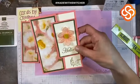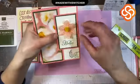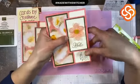Angie, I think you got a heat tool now. That's what you could use your heat tool for besides embossing, is heating up the ink on the vellum.